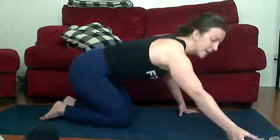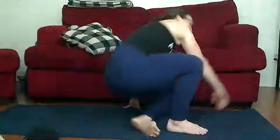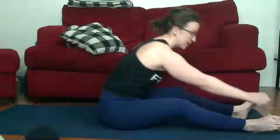Awesome, everybody. All right, go ahead and come to sit with your legs outstretched in front of you. For a lot of us, doing abdominal work, especially in a very hollow position, can sometimes make that low back flare up. Really normal. So we're going to do this little exercise here to build some deep strength in the abdominals, hips, thighs, and deep spinal muscles.